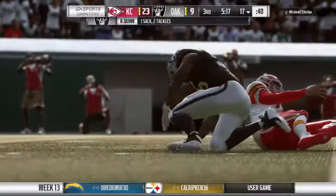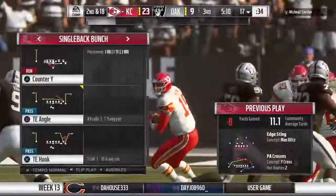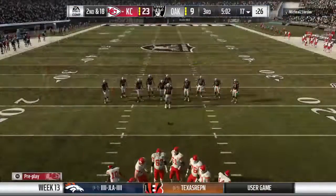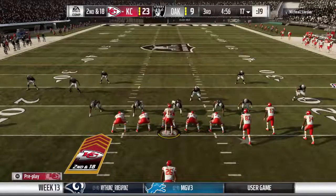Well, Mahomes can't get away, and down he goes. Robert Quinn in there to drop him for his 5th sack of the year. Got to imagine the pass rush will be equally intense here on second down following the sack. It's 2nd and 18.